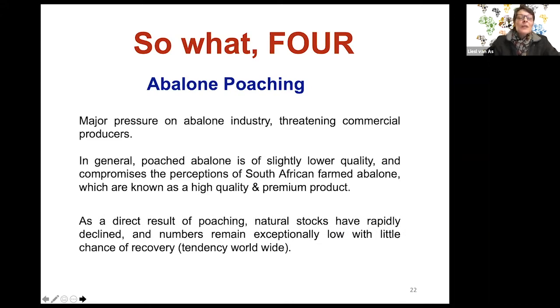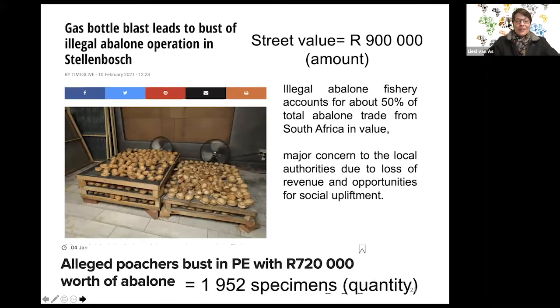One of the other pressures on the abalone industry, namely poaching. And yes, I know this is not true just to abalone specifically. I mean, we can go on and on about poaching of animals, but it does have a direct influence on the numbers of abalone in our coastal areas, because it's in the ocean, we don't see what actually is happening in our ocean. So it has really a tremendous influence as well.